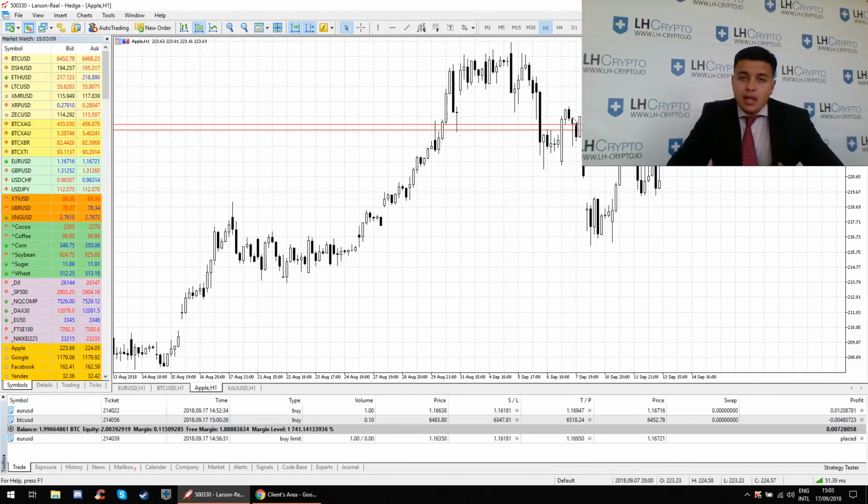So obviously, for many of you who actually follow the news, there are 3 new iPhones released. Something that we have actually expected in LH Crypto was that the prices of Apple shares would go down a little bit instead of going up.